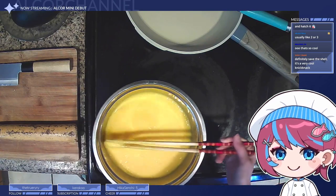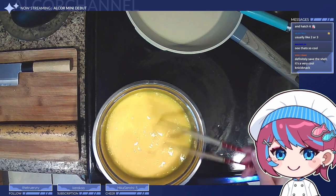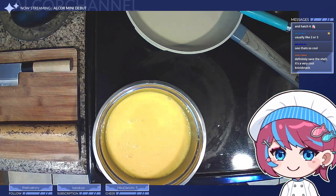This is well beaten. It's pretty decent. Alright, I'm gonna make a few separate batches of this.